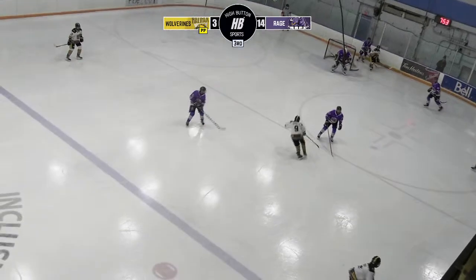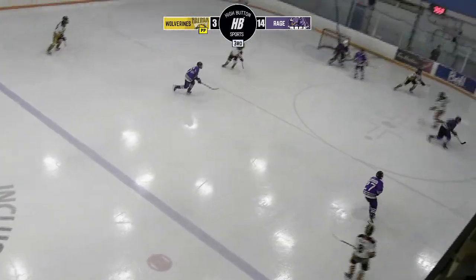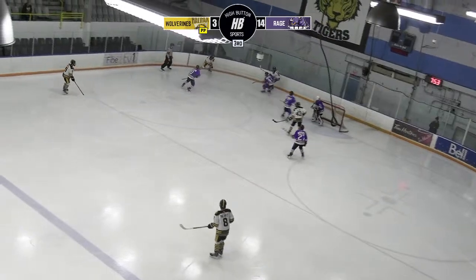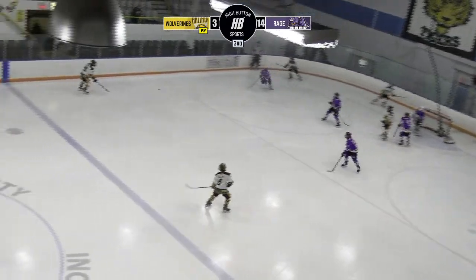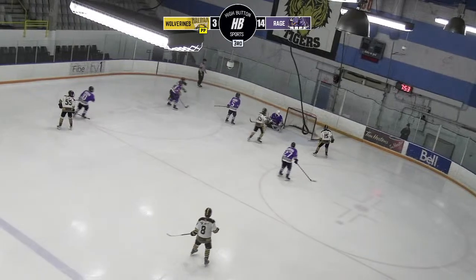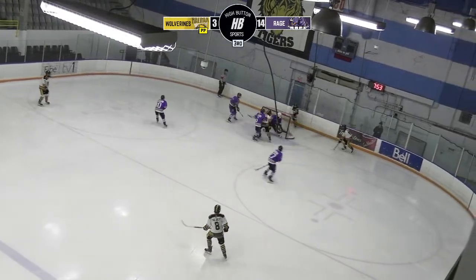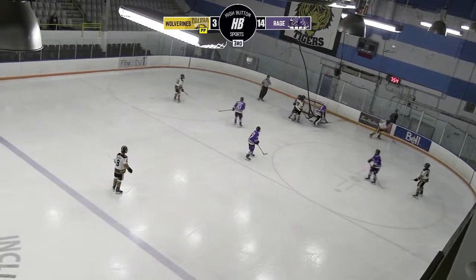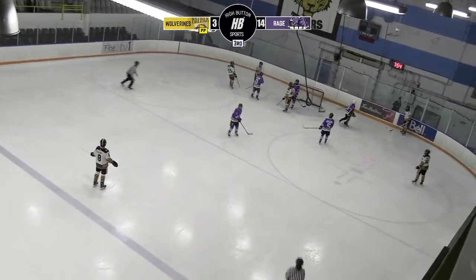Olmstead back to McAvoy. McAvoy down the right side to Nogler. Nogler passed off. Back to Boudreaux. Boudreaux left side, steps in for a quick shot. That one's going to hit the side of the net off the stick of Burgess. Burgess pulls over to Nogler and net off by a few inches.